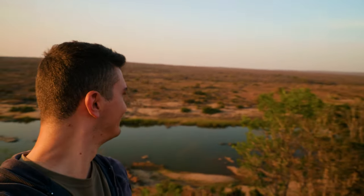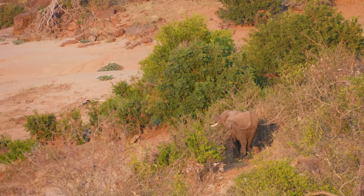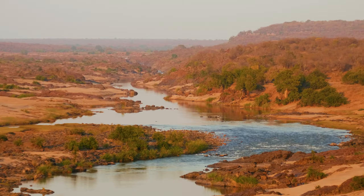We just stopped at the viewpoint here to see if we could spot some animals. I think this is a hippo. We saw a couple of hyenas, and there's another one over there. Anyway, it's nice.